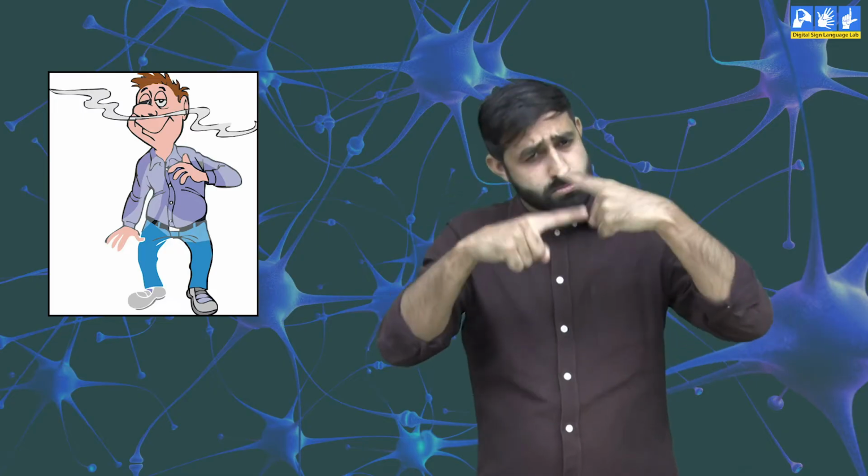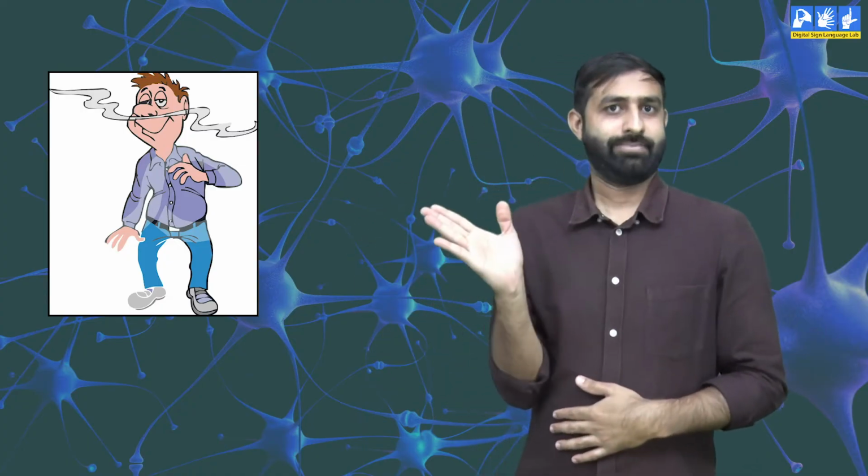Let's take another example. Whenever we smell something, our nose and brain work together to make sense of hundreds of very tiny invisible particles that are floating in the air. We identify the smell very quickly in no time. The brain does all these activities very quickly and sends information. This is how we get sensory information.